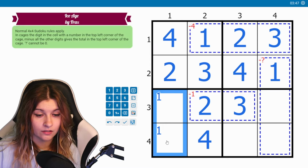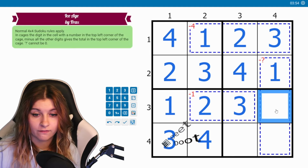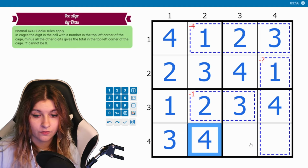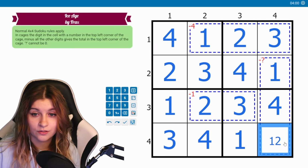So let's see. Here we need a 1 and a 3. 3 can't go here. So this is a 1. This is a 3. 1, 2, 3, 4. 3, 4. This needs to be a 2, 1. This will be a 1 and this will be a 2.